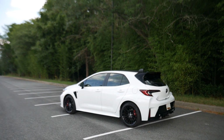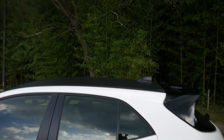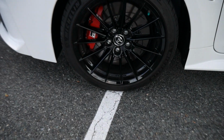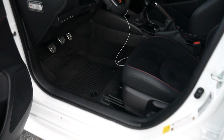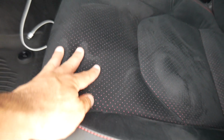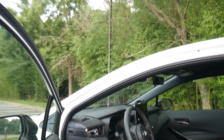But anyways, as I mentioned, this is a Circuit Edition, and you know that this is a Circuit Edition because it's got the rear wing in the back, it's got the forged carbon fiber roof, and then it has the vented hood, in addition to the front and rear limited slip with the beautiful red painted calipers. And then of course on the inside, you have some cockpit red interior. All that means is just red stitching with some red accents in between the holes there. You can kind of see a little bit of red. And then my favorite part, the badge that tells everybody that this is a Circuit Edition.